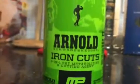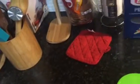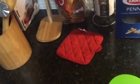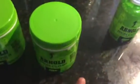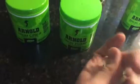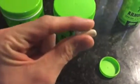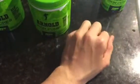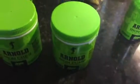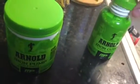The pills are pretty big. I don't know how you describe it, but they're soft, powder filled. You know, they're pretty big, the size of a finger. You gotta take 3 of them in 1 serving, so not really happy about that, but it works. It works great. I gotta say, it's really an amazing fat burner.